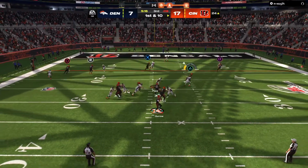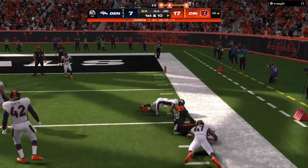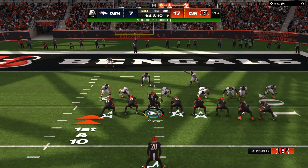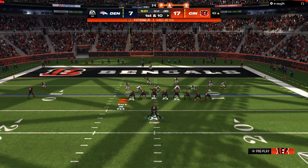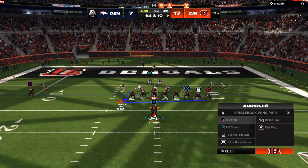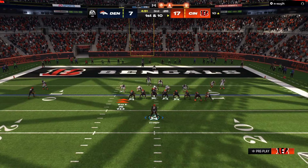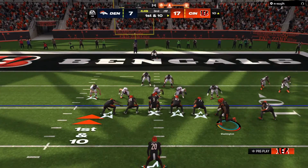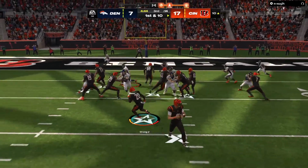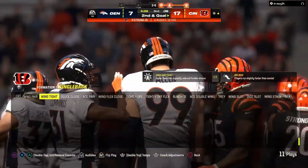On 1st and 10, Joe Burrow finds Strong on the check down. And he takes it down to the 10-yard line. They've got 3 tight ends here on 1st and goal to add some extra mass. They'll run with Strong. And a short pickup there down to about the 9.